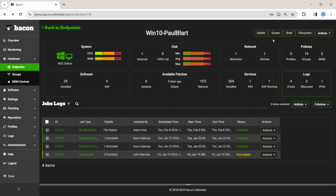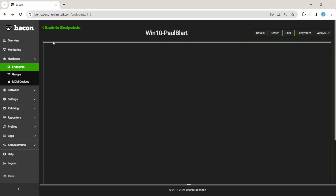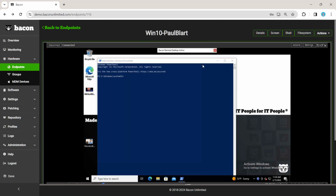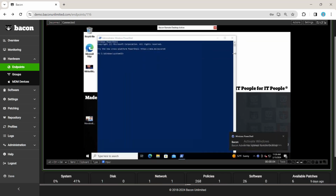Then to kind of round this off here with the endpoint side, let's look at the remote. So I have a screen remote built into Bacon. This is all in the browser. So on the endpoint, there's an actual installed client, but for me, I just use the browser. Super simple. You're able to log in here with multiple coworkers as well, so you can have multiple people logged into this screen view. And it's exactly what you think.